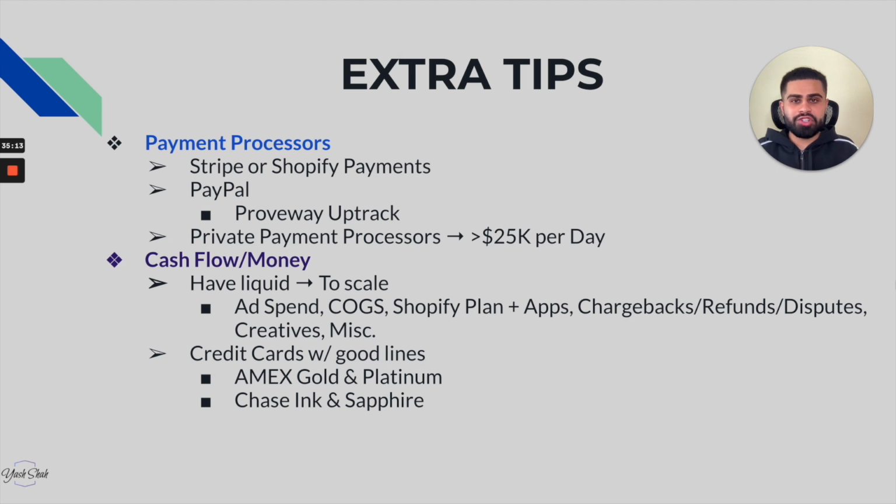Let's talk about some extra tips that will definitely help you all out, both short-term and long-term, especially if you're a beginner. So when it comes to payment processors on your store, when it comes to actually collecting that money from your customers, you want to make sure you either have Stripe or Shopify Payments. Either or are good, and you also want to make sure you have PayPal. I like giving people convenience. I like giving people those options, so I personally have both. I know with PayPal there's these whole things about holds and stuff like that, but I like to have an app called Proveway Uptrack. It basically syncs these tracking numbers onto PayPal automatically, so you don't have to go ahead and do the work.